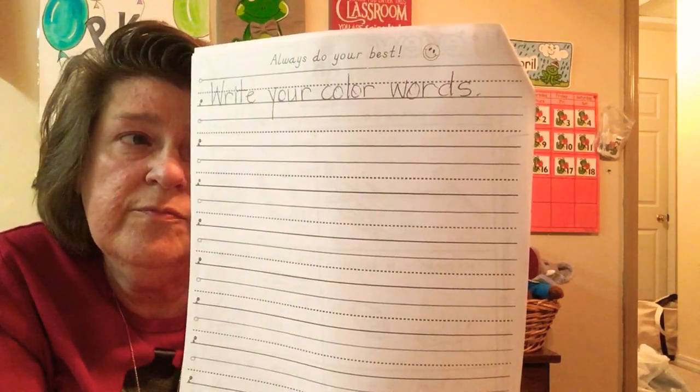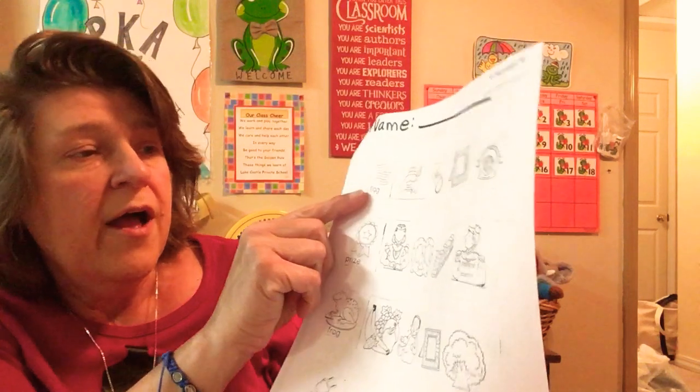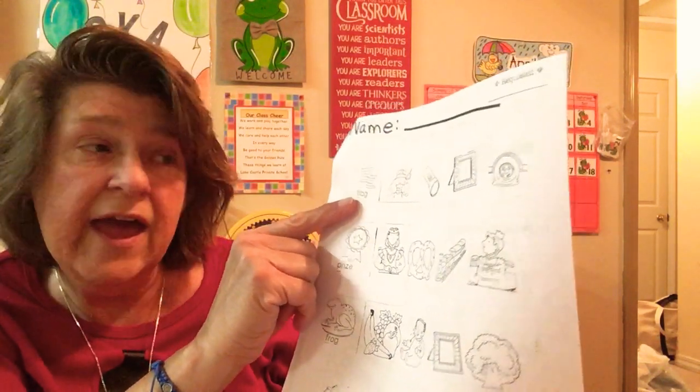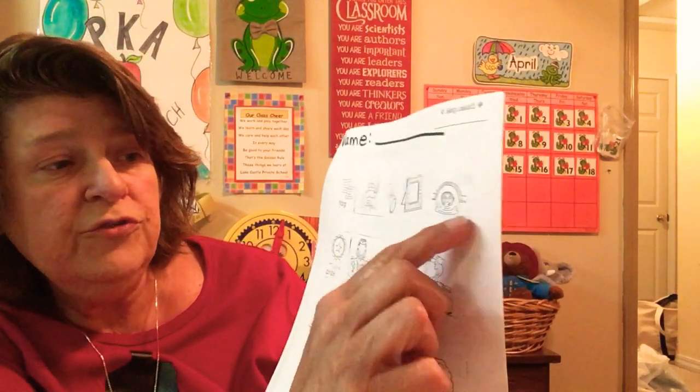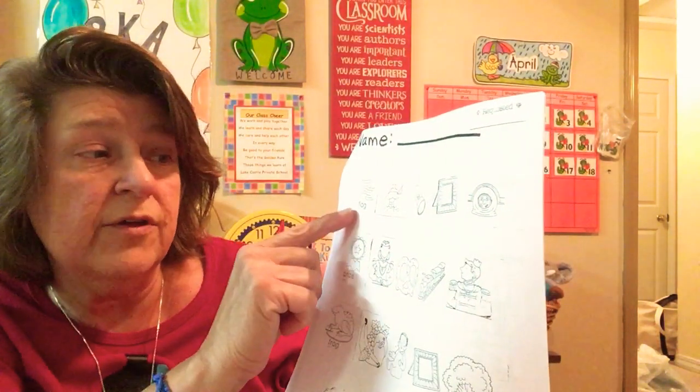Write some of them. Then turn to this page. It's a blend page. The first blend we have is FL for flag. So let's do the first row. You can circle or color the words that begin with that blend FL.